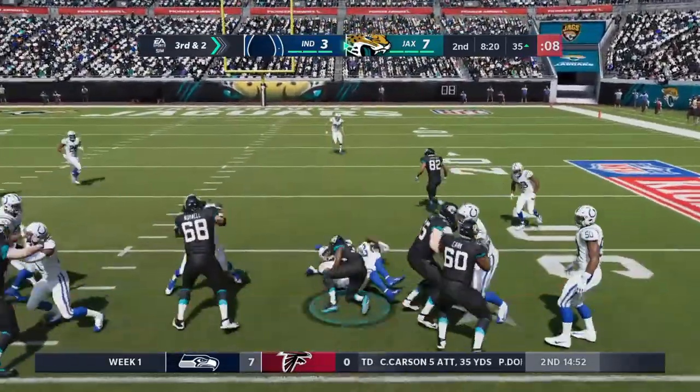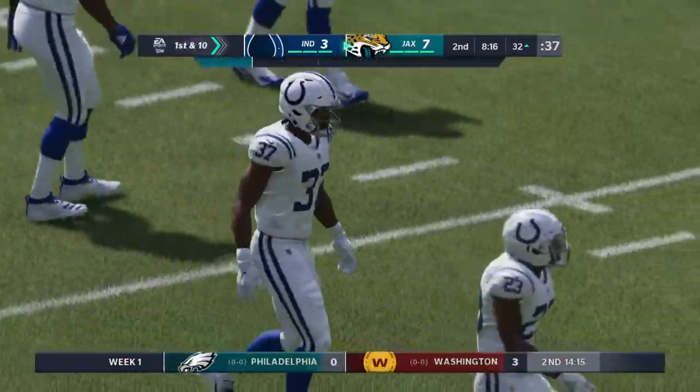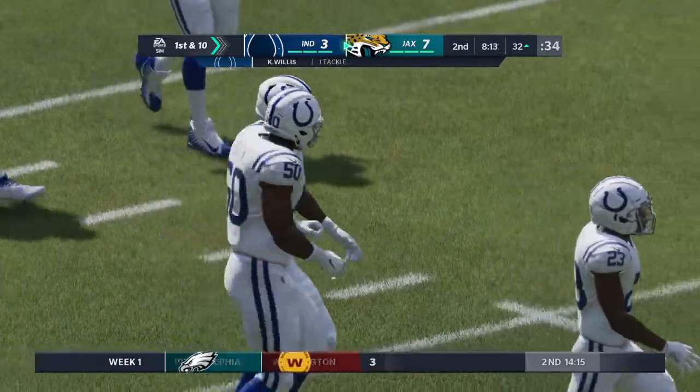Now Thompson. And he gets it to the 32. Good enough for a first down. Give him 3 yards and a fresh set of downs.